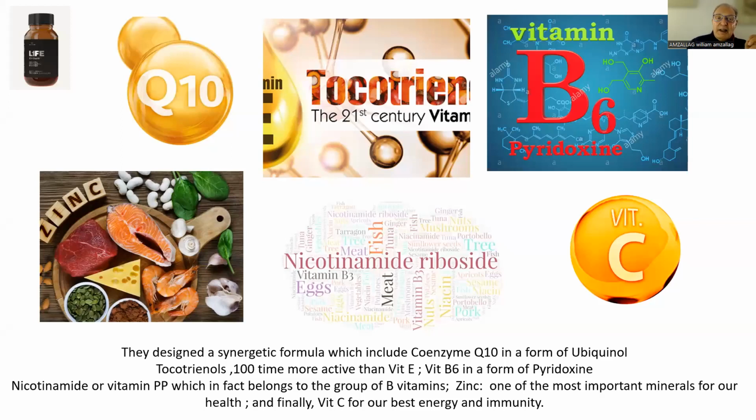In Australia, the experts designed a synergetic formula which includes coenzyme Q10 in a form of ubiquinol, tocotrienol, which is 100 times more active than vitamin E, vitamin B6 in form of pyridoxine, nicotinamide or vitamin PP, which in fact belongs to the group of vitamin B, zinc, one of the most important minerals for our health, and finally, vitamin C for our best energy and immunity.